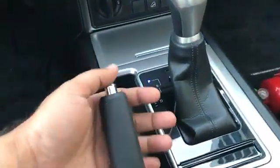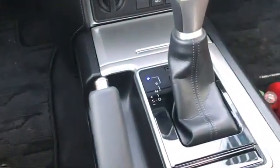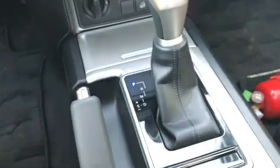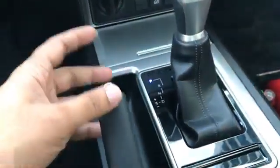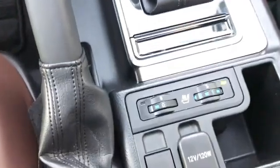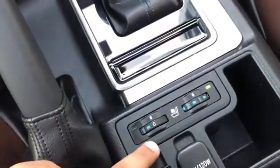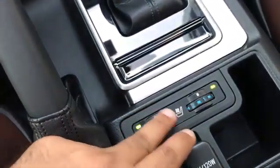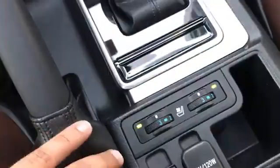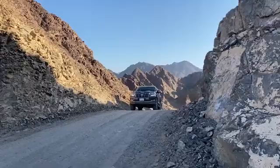We also have a hand mounted handbrake. This day and age, 2020, I know it's rugged, I know it's everything, but I think an electronic park brake would have been a nice addition to this. And this one also comes with ventilated seats. Unfortunately, it's just cool seats. It's not the heated seats, the warmers as well. It's just the cold ones.